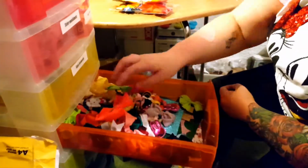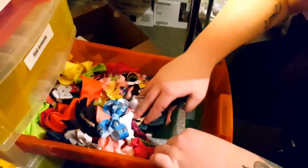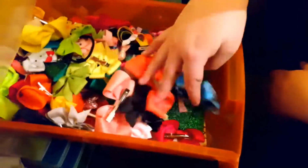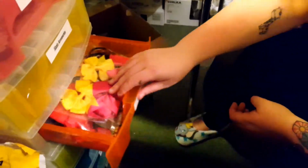And then underneath is all the material and fabric I have left. So I've got the Big Elf left. There's some emoji ones at the bottom that I haven't even touched yet. But yeah, so they're all stashed in there.